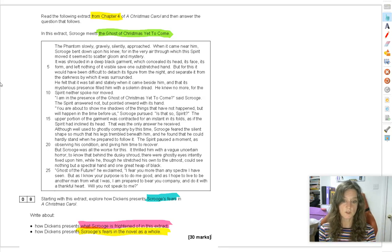The next thing you want to do after you've read through the extract is read carefully the question and make sure that you are focused on the topic that it is asking you about. So this is the topic. Starting with the extract, explore how Dickens presents Scrooge's fears in A Christmas Carol. I've highlighted that; you could circle it or underline it. Write about how Dickens presents what Scrooge is frightened of in this extract. And the second bullet point: how Dickens presents Scrooge's fears in the novel as a whole.